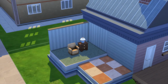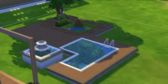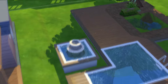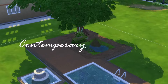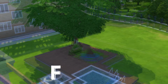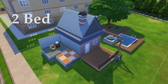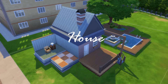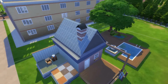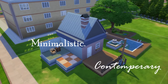Over here we have this, this is a modern art, very modern and contemporary. Over here we have a nice little pool for swimming, and a fountain just as more modern art, contemporary modern art. Over here we have a nice little tree, some foliage going on, a little water feature, some logs, maybe there's frogs living over there. It's a two-bed, one-bath house that's got a very open concept, and it's very modern and minimalistic and contemporary.